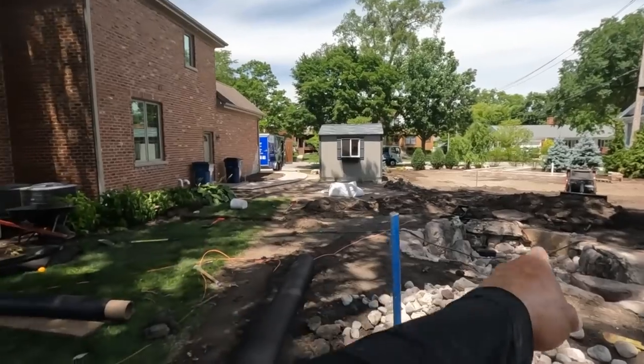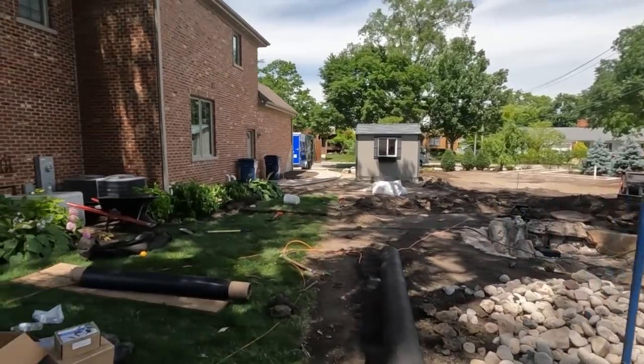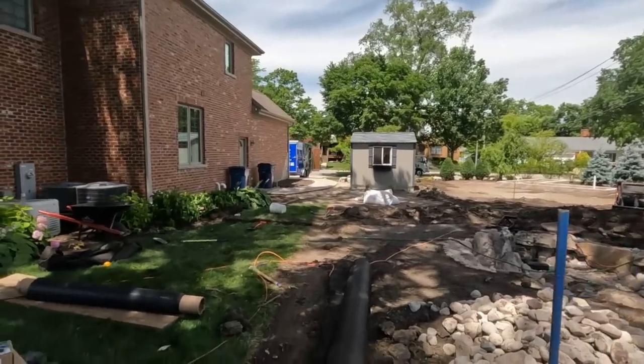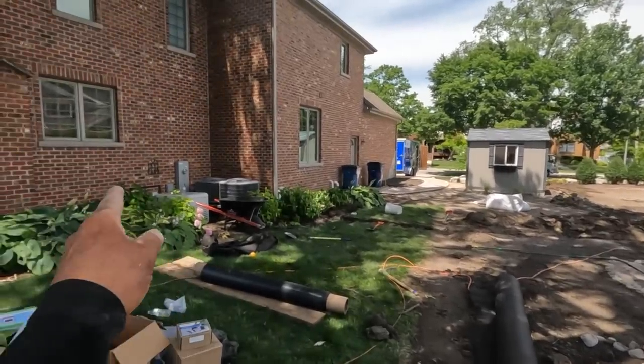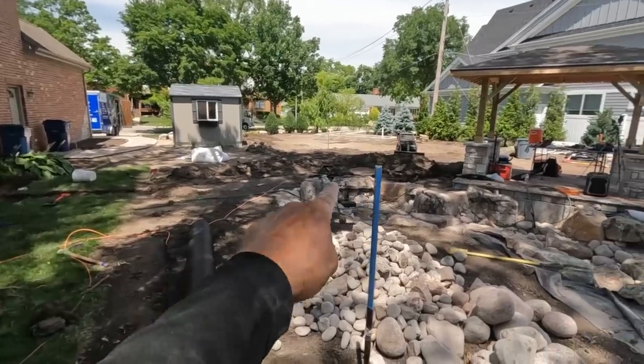I wanna say we're in the home stretch, but I know we still have a significant amount of work left to do. You see some stuff happening over here. We are trenching for laying some conduit for our electrician. And in the same trench, we are going to run our autofill line in a separate piece of conduit and run our quarter inch line from the hose spigot over there all the way over to our autofill, which sits in the skimmer box back over there.